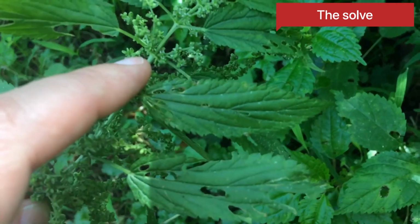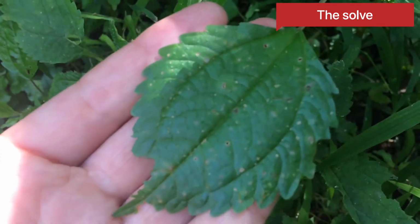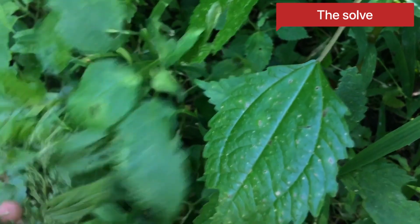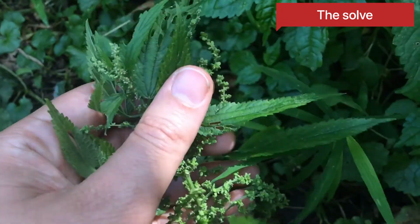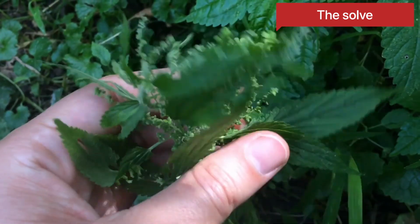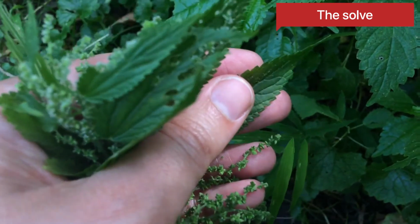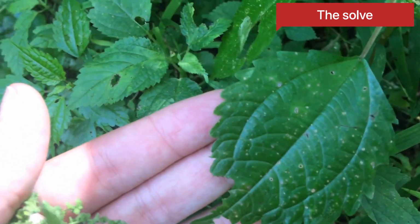But you can see how much narrower the leaves are. This is the leaf of stinging nettle, and this is the leaf of clearweed. These are much more egg-shaped. These are more lance-shaped. They're finely toothed. Look at the toothing on that versus the coarse, blunt teeth of clearweed.